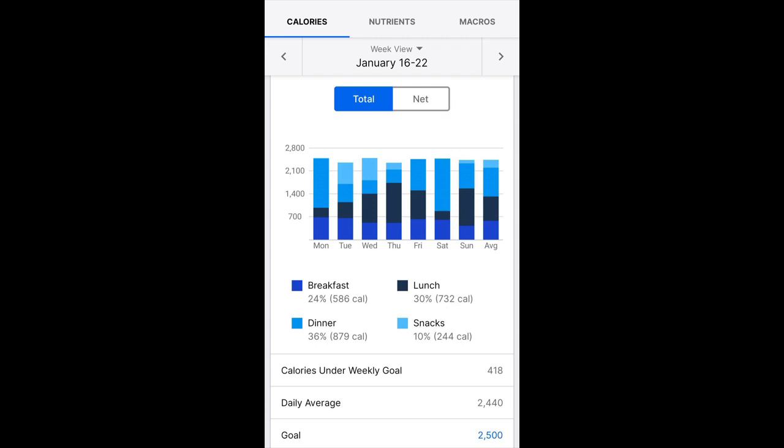As you can see from my screenshot here, I have been under calories. I have felt a bit hungrier this week, but I think it's the third week in, isn't it, and all that jazz. But I am under, I think I'm on 2,440 average, which is not too bad. Now, I did take a few pictures of some food, and so I'll show you those as well.